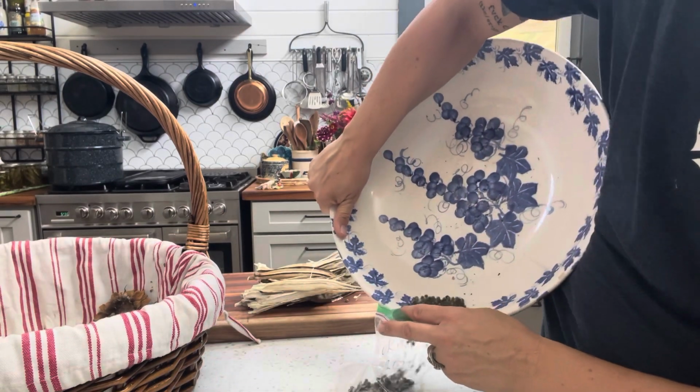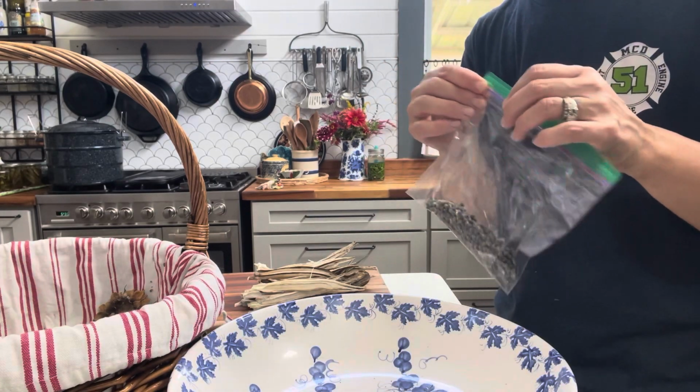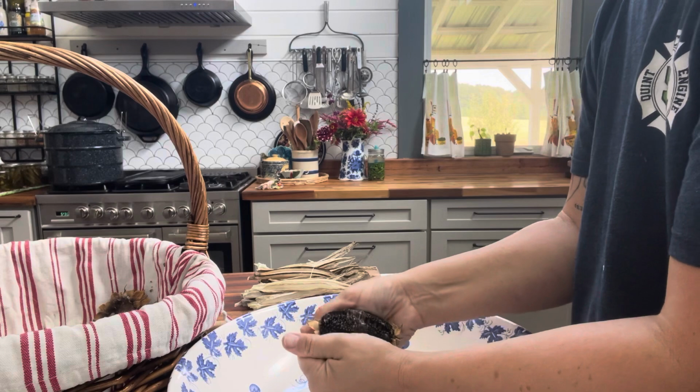I've been saving my okra seeds for about 5 years now, and so this makes them more adaptable in my area. They have been able to withstand the conditions here, and they're just really a hardy variety for me now.